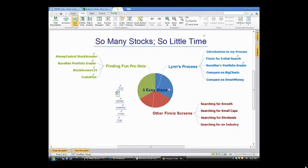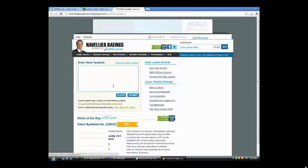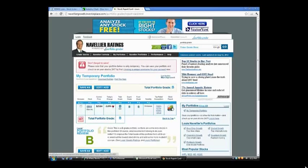I'm sorry, not Finviz. I'm going to come to Navalore real fast, and I'm going to show you that EBIX actually has a really good rating. It's a BBB, which means it's got moderate buying. It'll give you some of its competitors. Let's take a look and see.